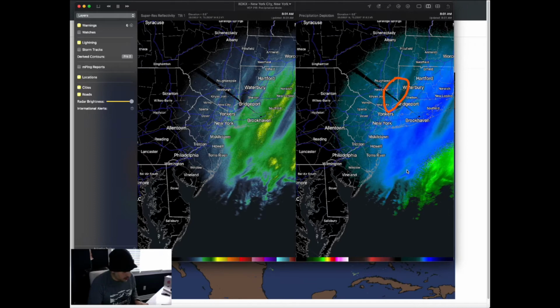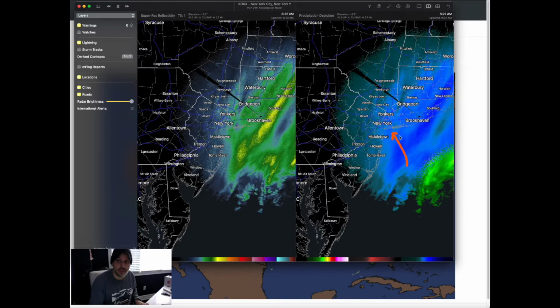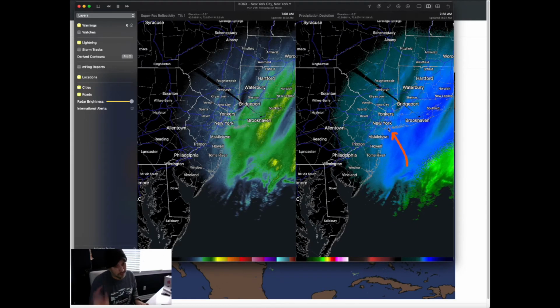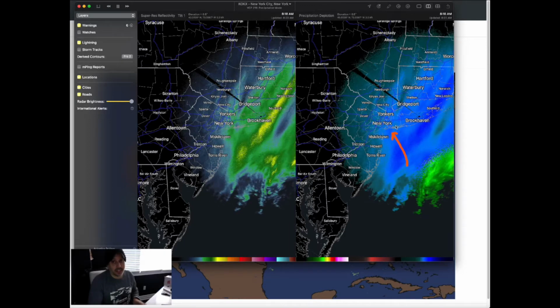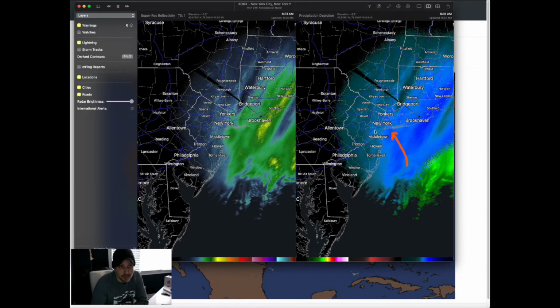Also, note the angle, right? It's all about pivoting. If these bands could pivot in and get into the New York City area and maybe work themselves a little bit more west, it's going to be hard, but they can pivot. Pivot! All right, then you're getting a lot more snow because these bands are going to drop a heavy amount of snow.